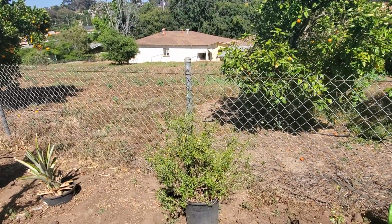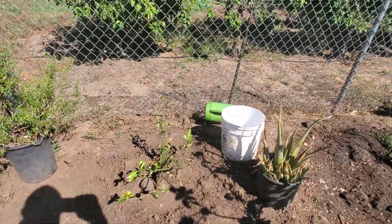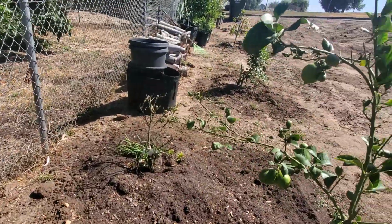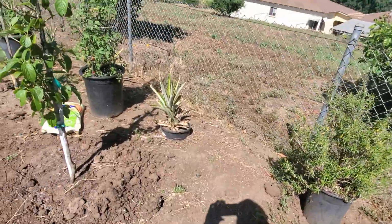Here is rosemary. You get the little needles and you dry them up and you use them when you cook meat, pork meat, whatever. This is a little orange tree, and there's another one back there. They both look very sad. More aloe vera. They look sad because they've been in pots for like 4 years, finally in the ground.